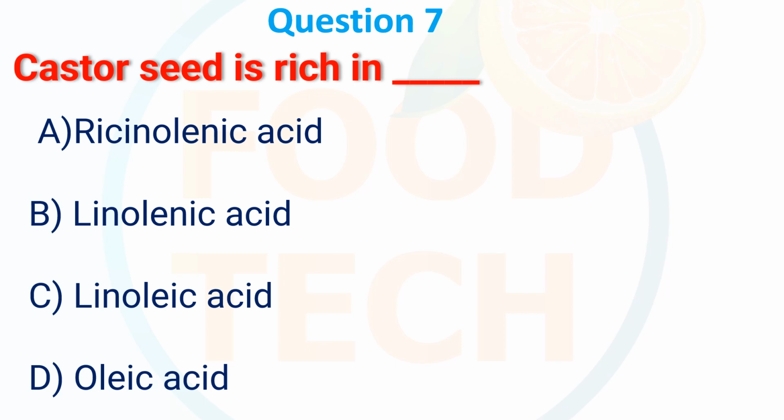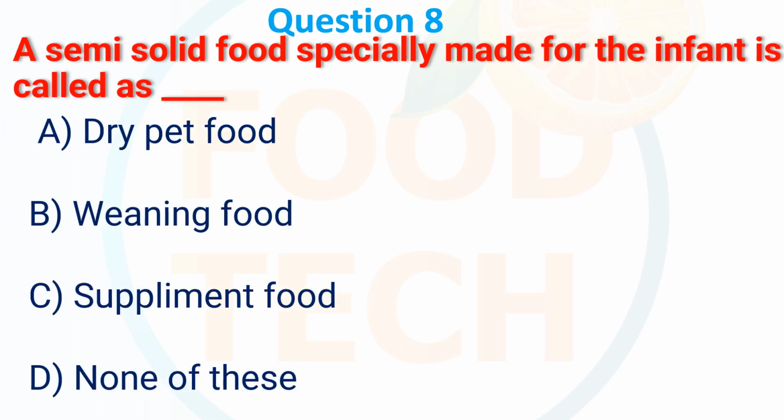Castor seed is rich in A. Ricinoleic acid, B. Linoleic acid, C. Linolenic acid, D. Oleic acid. The answer is A. Ricinoleic acid.